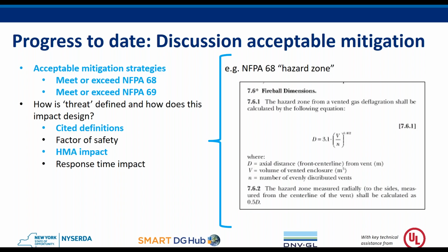So I'm highlighting here, and I'll come back to the acceptable mitigation strategies in a second, but we've highlighted here cited definitions. So there's a few different ways that hazards are defined in appropriate reference literature. So there's some government sources from NOAA. There's the Fire Protection Engineer's Handbook, and there's also NFPA 68 itself. So just giving an example here of NFPA 68, there's something called the quote-unquote hazard zone. It helps you determine what the fireball dimensions are, but then there's no additional details on that fireball dimension.